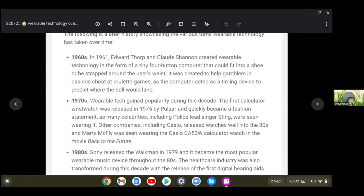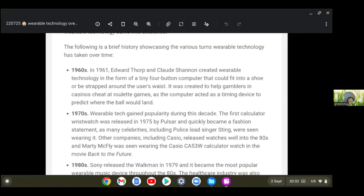I think it depends on what your definition of wearables technology is and so on. You can trace back to the 60s or even earlier than that. So there are many things we actually put on our body: earrings, pendants, and a lot of other things. The Indians will puncture their nose and then put a stud in also, something like that.